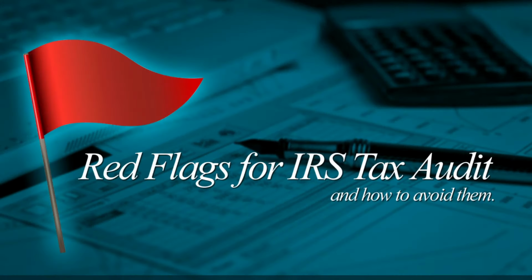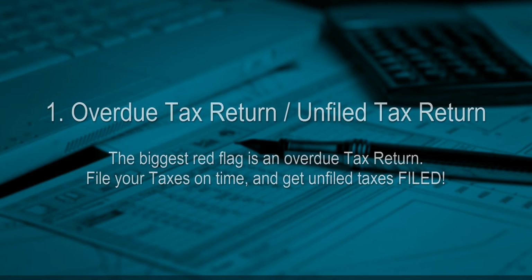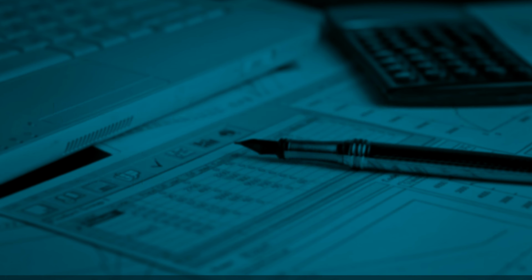My clients frequently tell me they do not want to raise any red flags to the IRS. The biggest red flag is an overdue, unfiled tax return. There is nothing more likely to bring unwanted tax scrutiny upon you. Okay, what other red flags to lower?